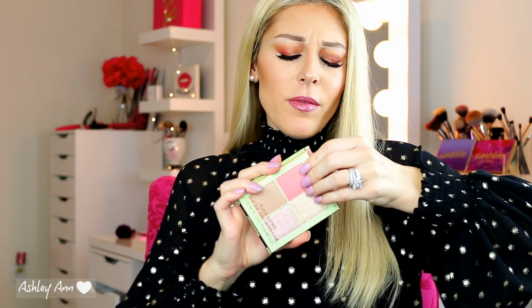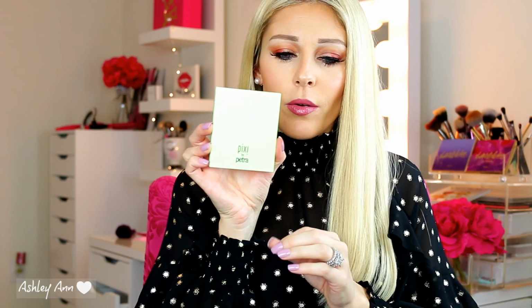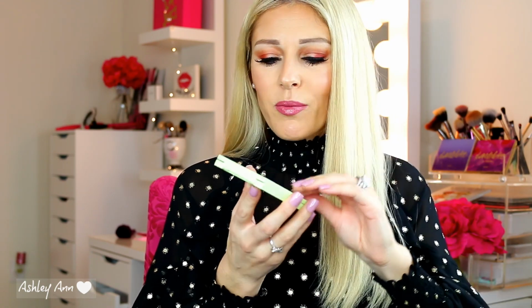Item number 3 is this Pixi by Petra Nuance Quartet Blush Quad. That's what the packaging looks like. And I don't think I've gotten anything from Pixi by Petra in my Ipsies in a while, but I do love this brand. So that's classic packaging, Pixi by Petra, very sleek. Yeah, so let's see. Are these really blushes? Yeah, I don't know. It doesn't really say much.